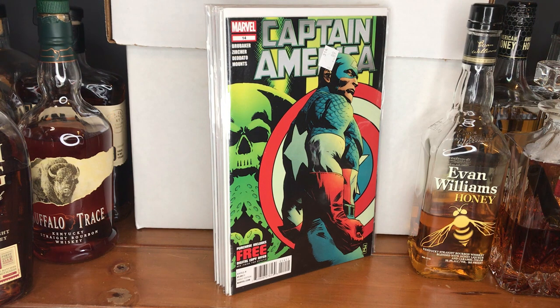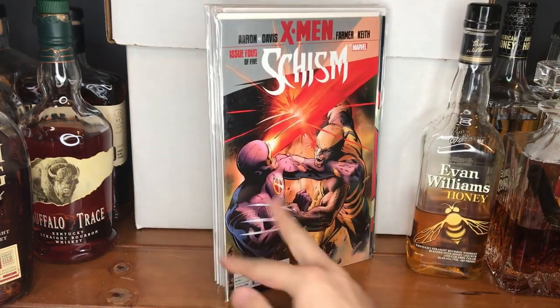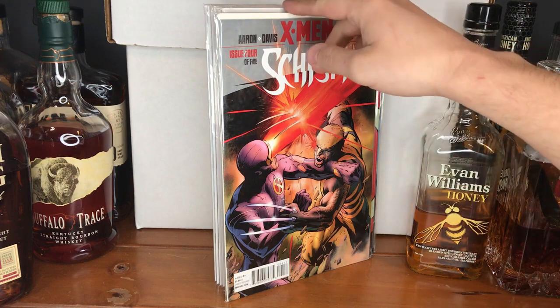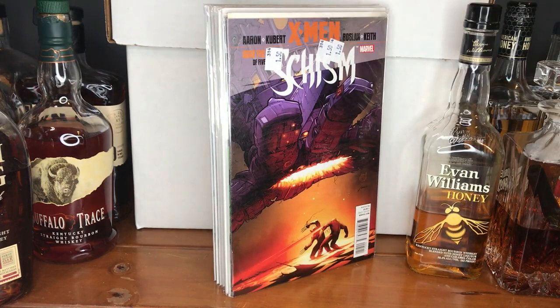So, alright, moving on here is X-Men Schism, issue 4 of 5. I don't remember the price on this right off, but again, as with many of the comics I get from Kirby and his booths, it will have an extra comic. This time, this was issue number 5 of 5. I do believe I have this run completed already, but I had variant covers, so getting back to the main covers here was kind of nice, especially for $1.50 for both of them.